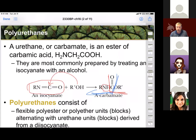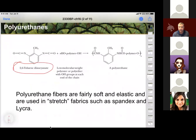Okay, so one of the common ones that we use is what we call toluene isocyanate right here. Notice we have an isocyanate here, and then our toluene group in the middle here. Then we can take any polymer with at least two OHs on it and react it together and give you this. Depending on how long this chain is here, it'll be really flexible or stretchy and stuff like that. And so you make fibers out of this, you can make thin sheets out of this. It's commonly known as spandex or Lycra, the fabrics that we can get out of this.